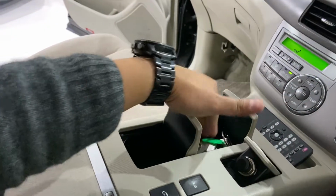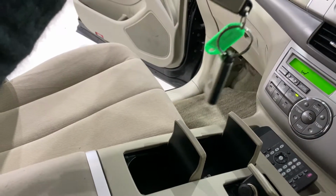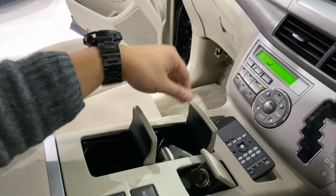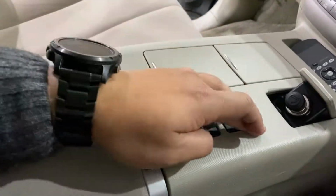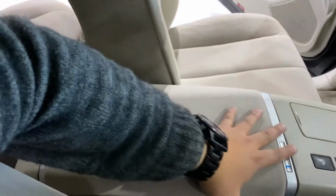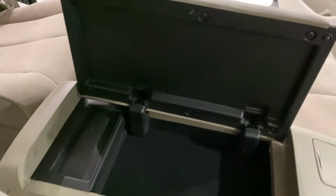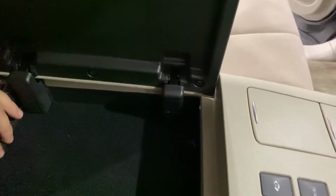And 2 cup holders here. Those are the 2 smart keys. It also comes with a snow mode and EV mode. And in the middle here, you can open the big space.